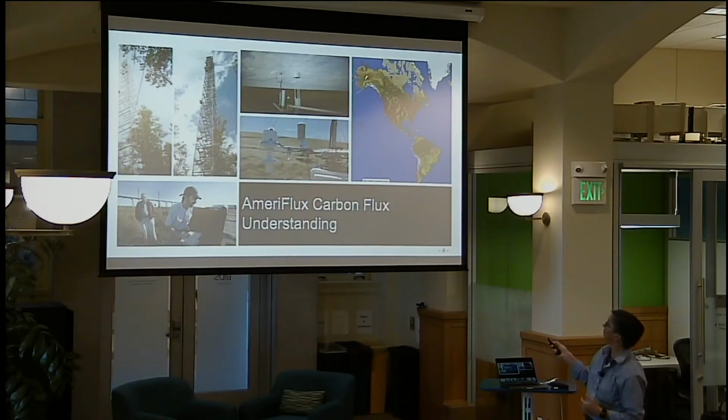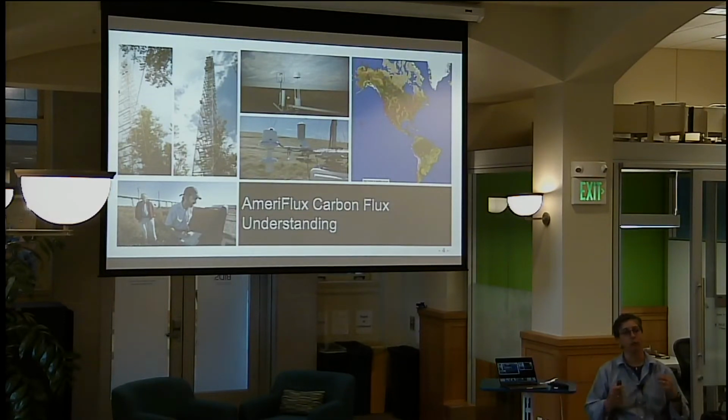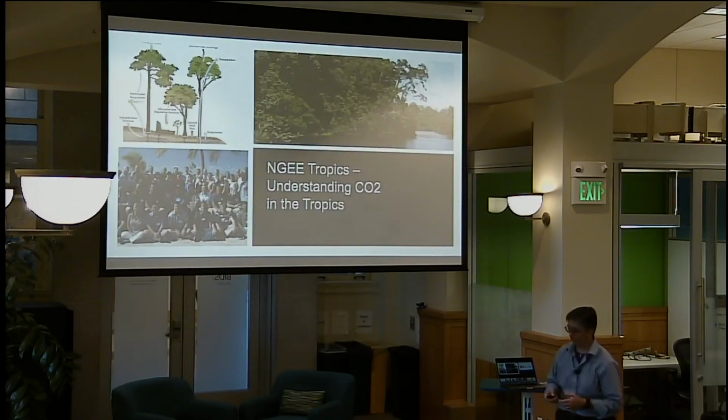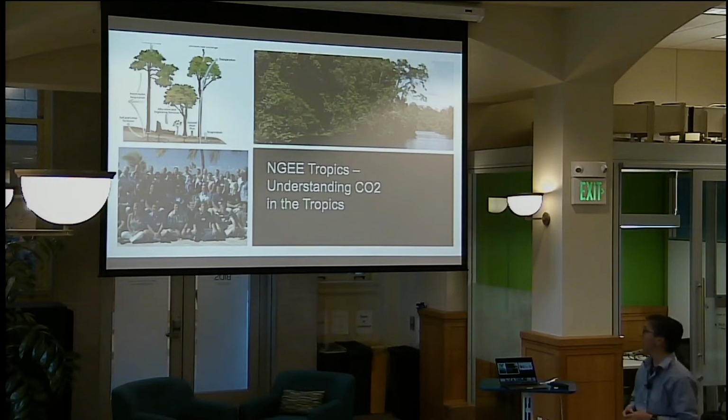This is a somewhat older picture of where these towers are. I didn't pull the newer map, but it's representative of the type of distribution. The sparseness here isn't necessarily because there aren't towers there. It's because they had not, at this point, and even still now, reached a point where they wanted to give the data to a centralized group. And we can talk about why that happens and what we're trying to do to counteract that.